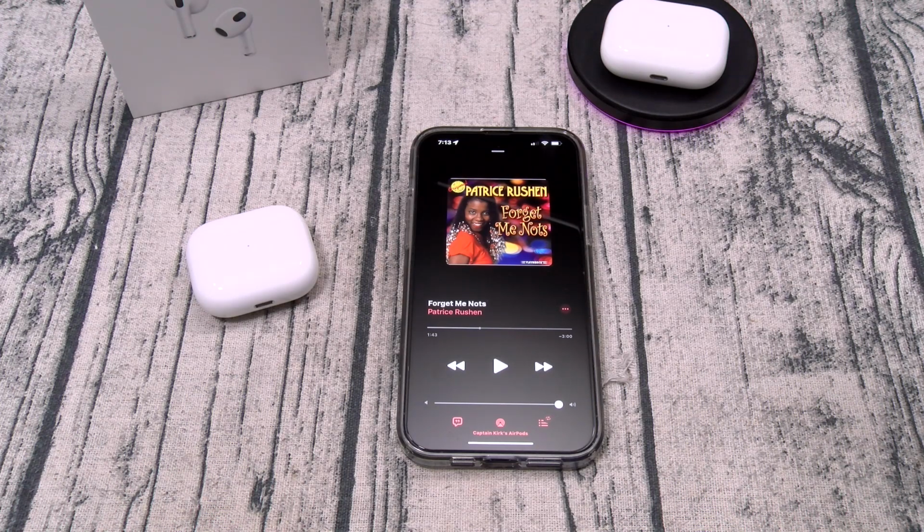Honestly, these sound really good, but the funny thing is, it sounds like I got on transparency mode. If you put on the AirPod Pros and you turn on transparency mode, ambient sound mode, where you can actually hear your voice over the song, I don't like that. These are just not loud enough for me. Again, everybody has specific needs.